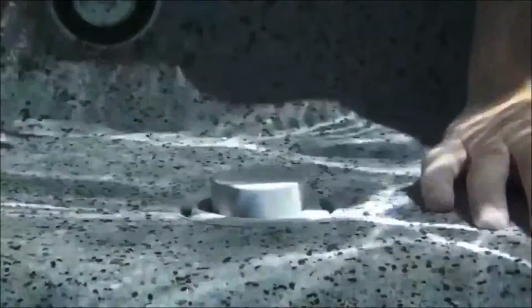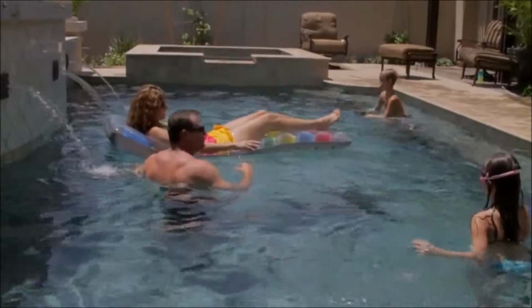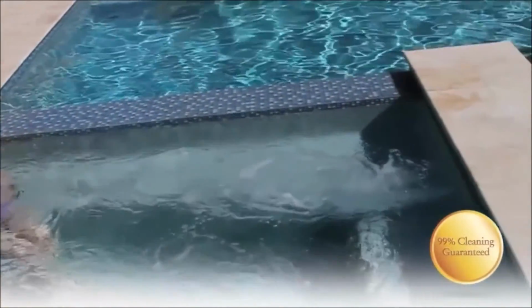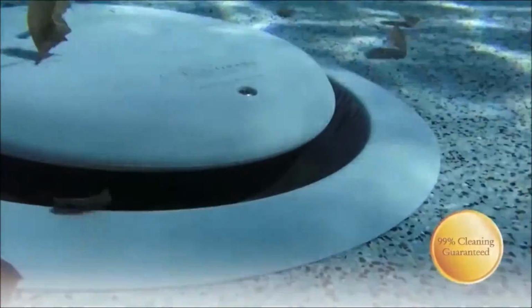When not operating, the cleaning nozzles disappear back into the pool floor, making them virtually invisible. There are no unsightly robotic cleaners and hoses. All that's left is a sparkling clean pool that's ready to enjoy. PCC is custom designed for your unique pool shape. It is so effective that it will clean more than 99% of your entire pool, guaranteed.